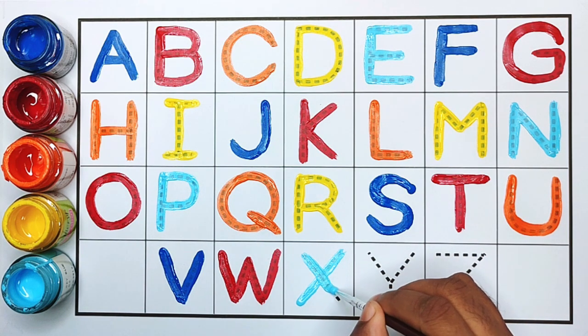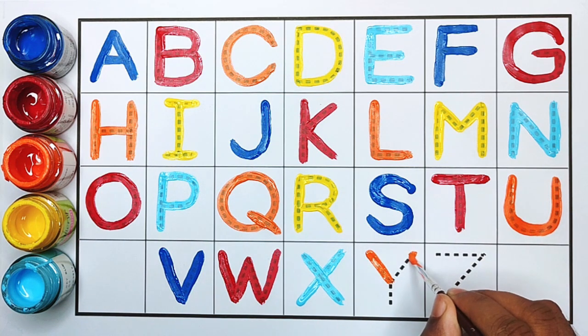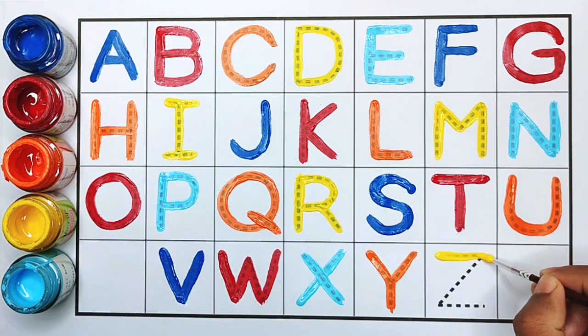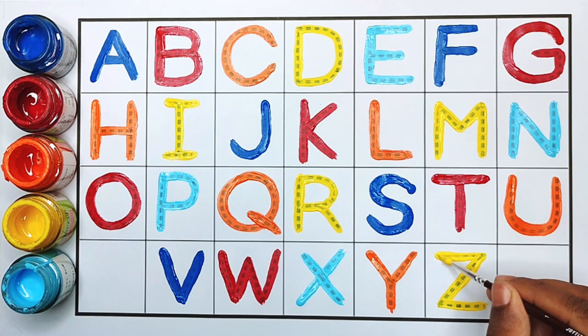X for X-ray. Orange color. Y for yarn. Sky blue color. Z for zebra.